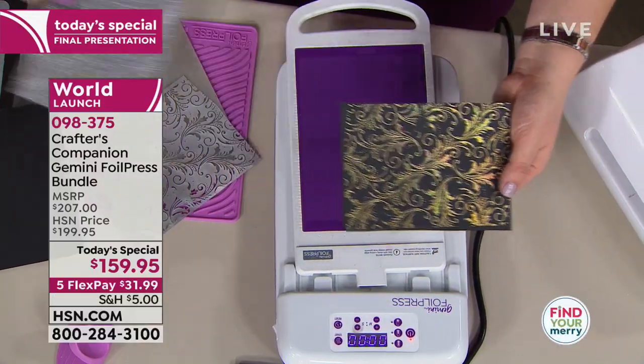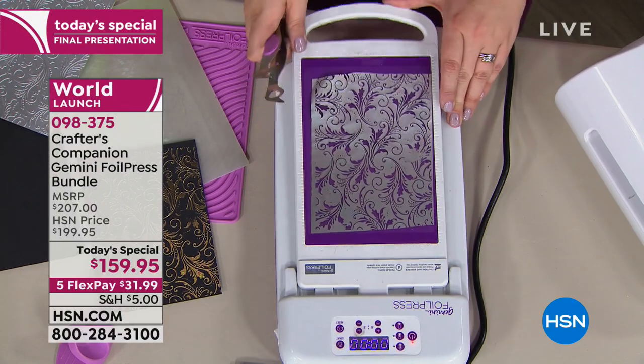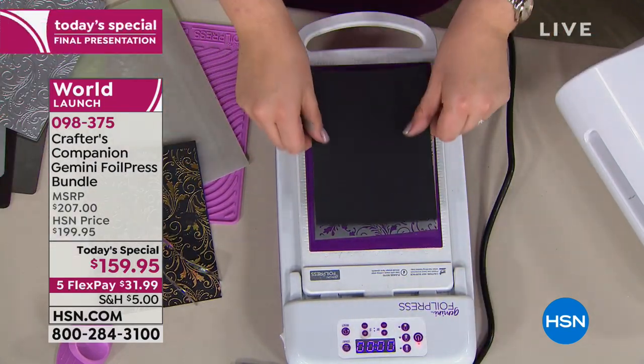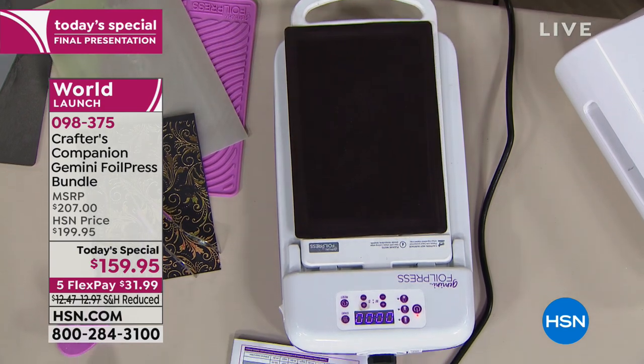And do you know what we love, Shannon? No waste, because now I can take this foil. So here is the waste that we're going to do. Every little scrap. So it's going back in there. We're going to go back up, reheat, and pop this on. And now we're going to send this through, and we're going to foil the excess as well. You are like a little magician.